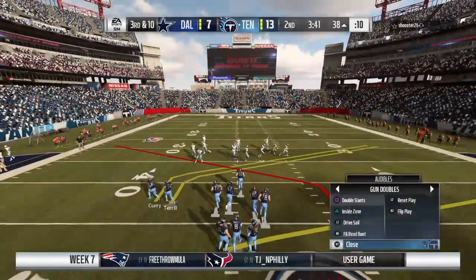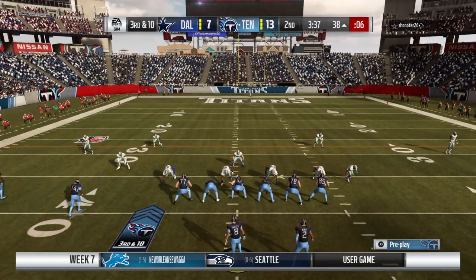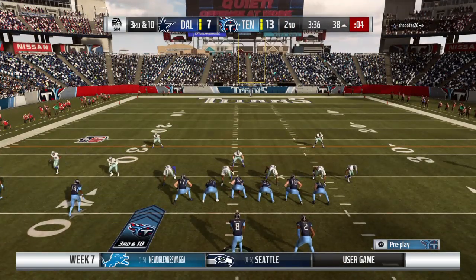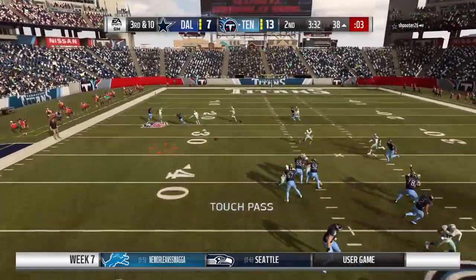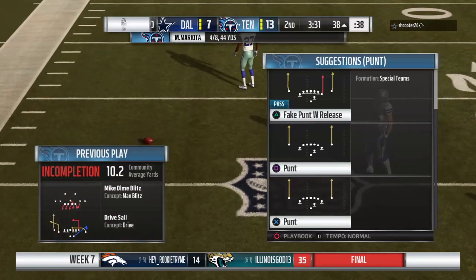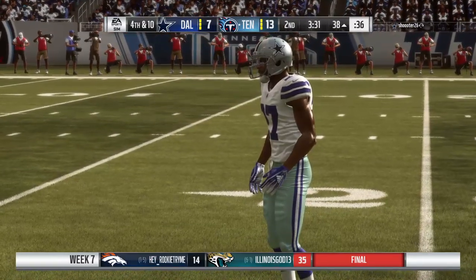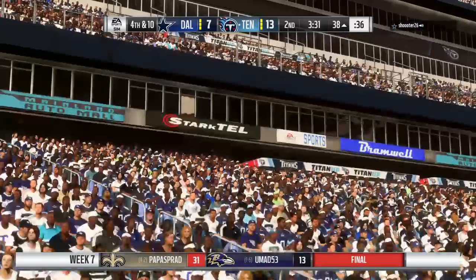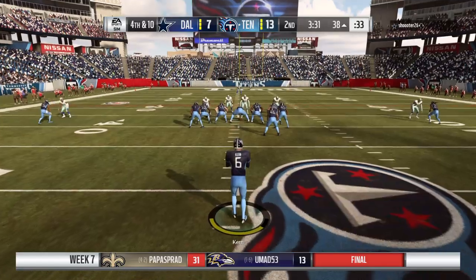So a 3rd and 10, and defensively a dime look, 6 DBs. From the gun, Mariota. And he took the contact as he was throwing it, and the ball drops incomplete. 3rd down is the down. Both sides know they absolutely have to win, and the name of the game for the defense is pressure on the quarterback.